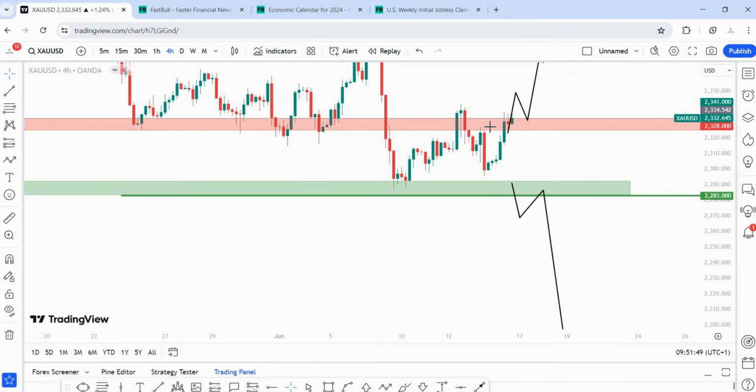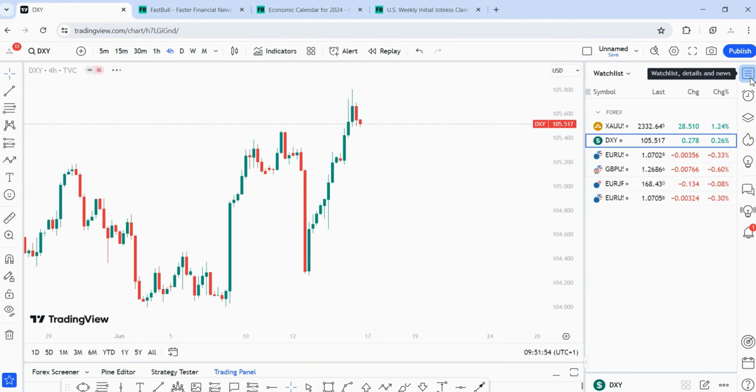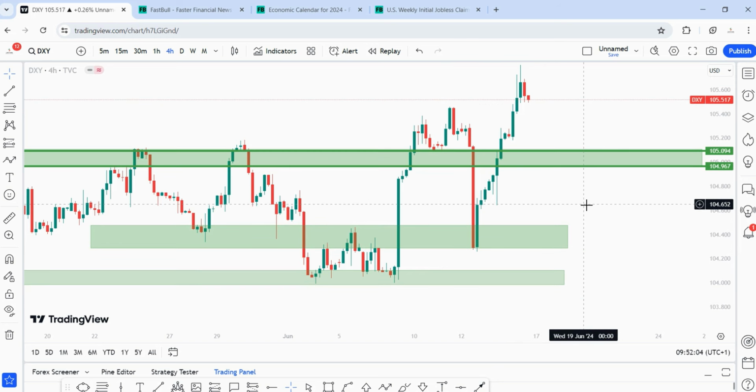So now that we've seen what is happening here, let's go back to our analysis and look at the US dollar, which is the dollar index. Now last week on the dollar index, I was of the opinion that price should continue trading into this zone before we find enough momentum to trade to the upside. If you missed that, here is the video.